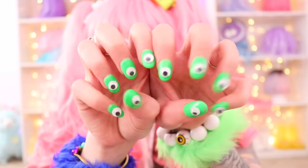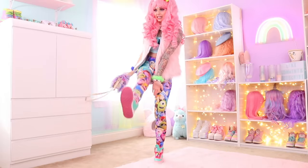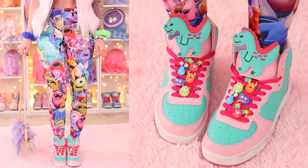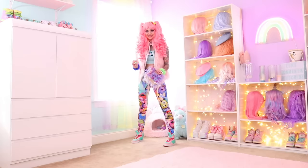1, 2, 3, 4, 5, 6, 7, 8, 9, 10, 11, 12, 13, 14, 15, 16, 17, 18, 19, 20, 21, plus 10 fingers. We have at least 31. That's not even including any of the monsters on our monster pants, our monster shoes that are full of monsters. I think we would win. I think we would fill the meter the fastest. We need to go scare some babies.